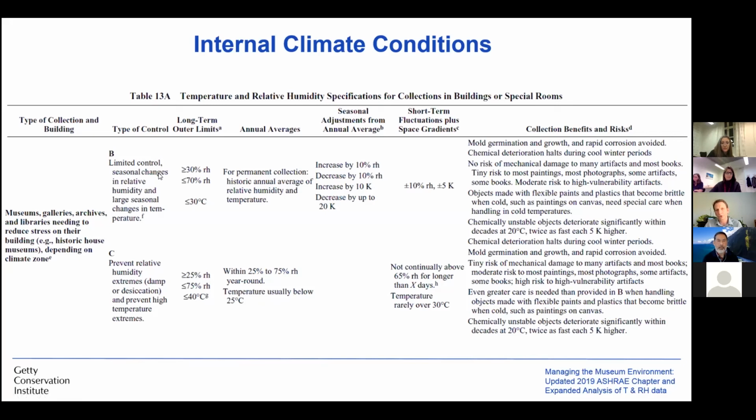And when we look at the climate control type, we have the definition of the climatic conditions, and this is defined by the long-term outer limits, annual average, seasonal adjustment, and the short-term fluctuations. And for each category, we have explicit information about benefits and risk for collections made of different objects.